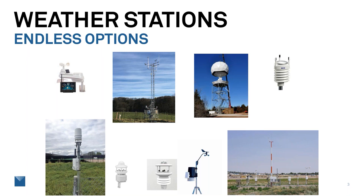And sometimes it feels like the options that we have available to us to make those measurements are also limitless, almost an infinite number of combinations that you could have. And so that can be a little bit daunting when trying to figure out which weather monitoring solution is right for your particular research or your particular routine monitoring application.